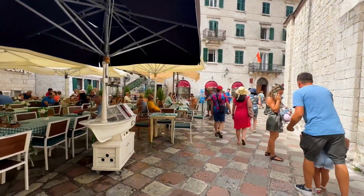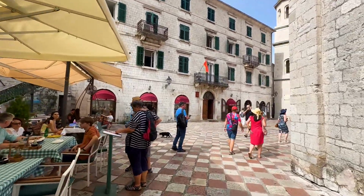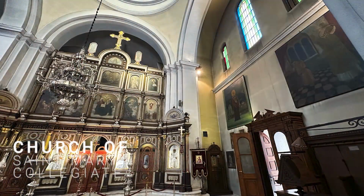By the time we got back, it was already getting crowded. The bars were filling up, the cafes, people were starting to fill the squares. It wasn't too bad. Sometimes you get cruise ships coming into the bay, and then they'll release hundreds of people at the same time, so it can get quite busy. Morning's best for us.